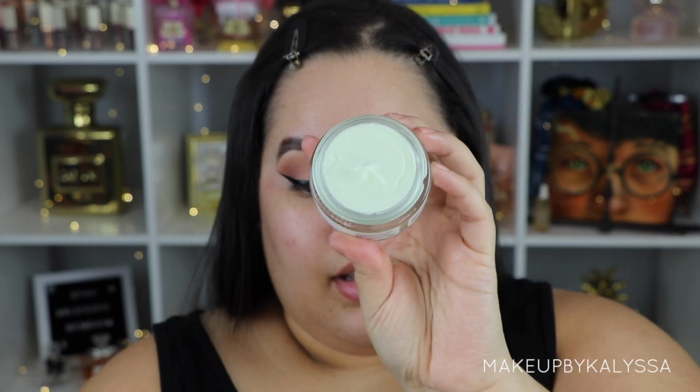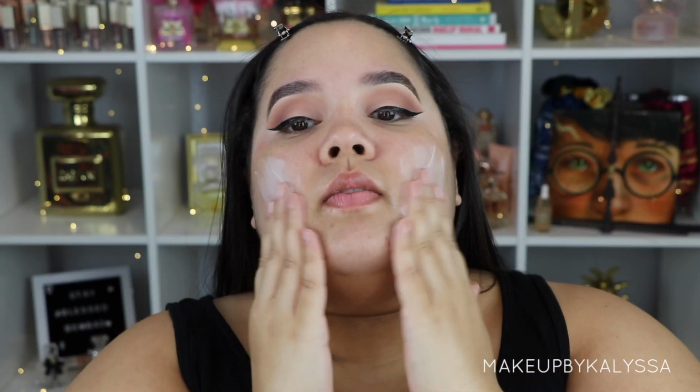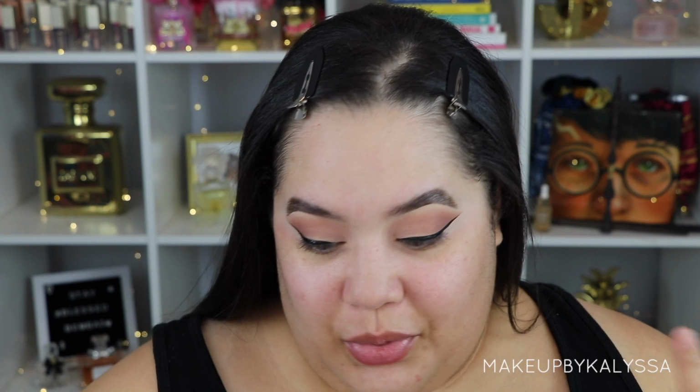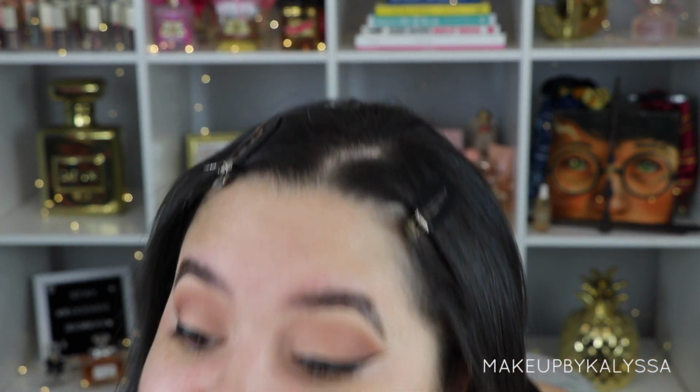Now I'm gonna go in with the Revolution Cica cream. It has a smell to it. Oh my gosh, I put so much. So it makes sense that this would reduce redness because the cream is green. The 4 colors that they sent me. I forgot to put primer. Primer, got to put primer on.